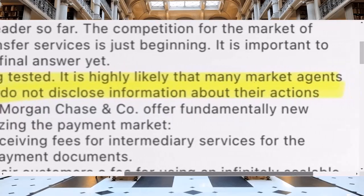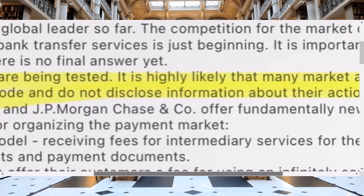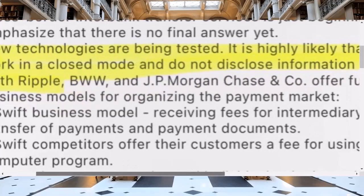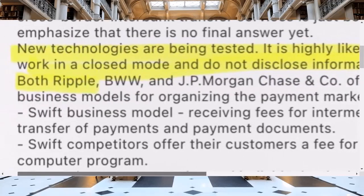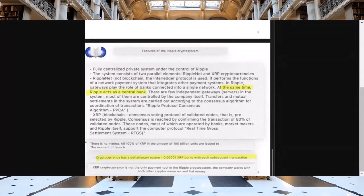It is highly likely that many market agents work in a closed mode and do not disclose information about their actions. Both Ripple, BMW, and JP Morgan Chase, and so on basically do this. Understand the difference between contracts and NDAs. Shout out to Menelek, who pointed that out. And as we get further down, what do you see towards the bottom?